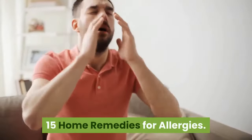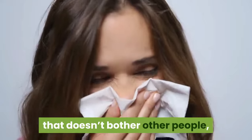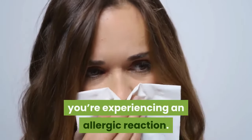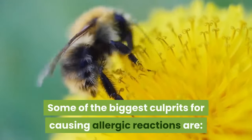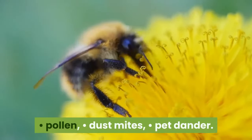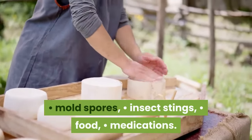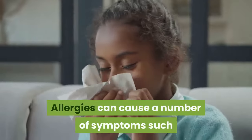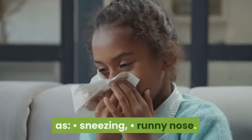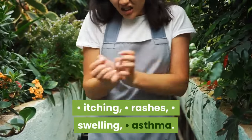15 Home Remedies for Allergies. When your immune system reacts to something that doesn't bother other people, you're experiencing an allergic reaction. Some of the biggest culprits for causing allergic reactions are pollen, dust mites, pet dander, mold spores, insect stings, food, medications. Allergies can cause a number of symptoms such as sneezing, runny nose, itching, rashes, swelling, asthma.